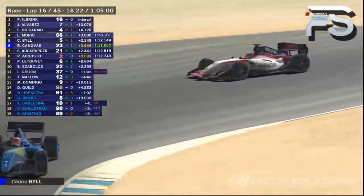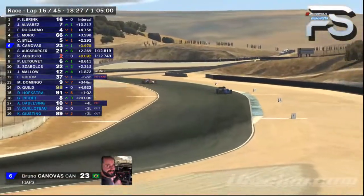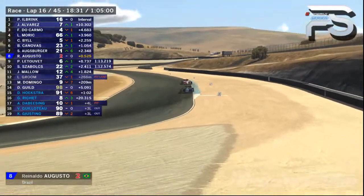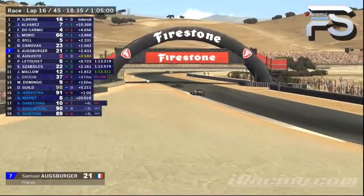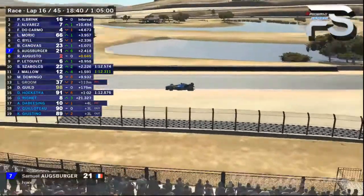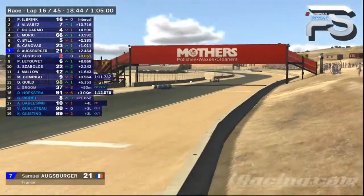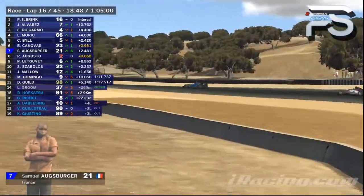And then we get a group of 4 drivers that's a little bit closer together. It's Bill, Canovas, Augsburger, and Augusto. Augusto is the final car in that group, and it looks like Augsburger is having a little bit more trouble keeping up with Canovas than Augusto is having keeping up with him. So there's about a 2.5 second gap now between the 6th and 7th position car, Leo. Let's bring that back up for you.